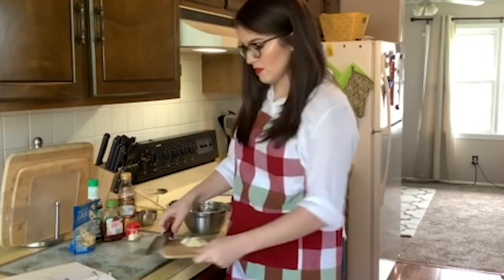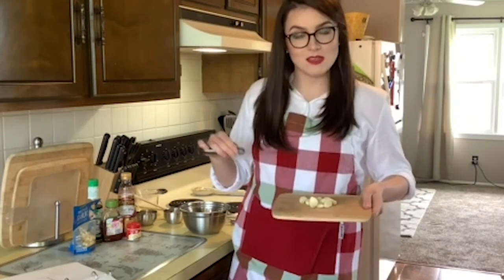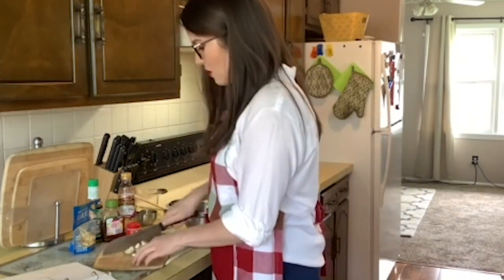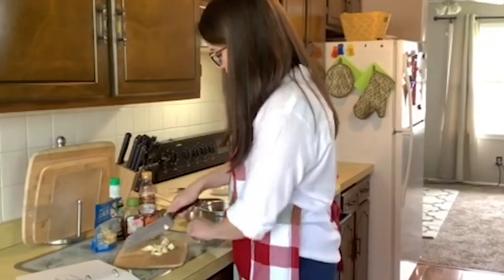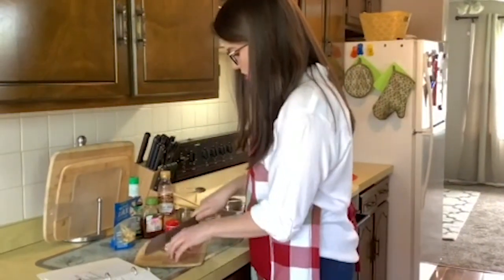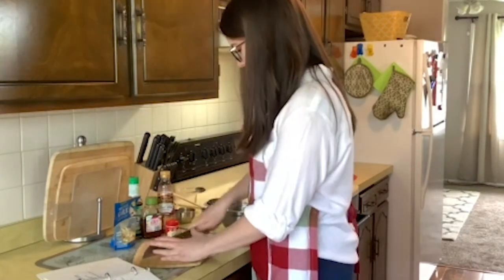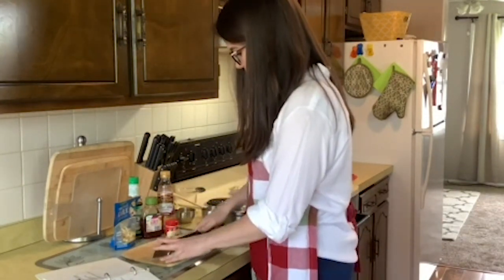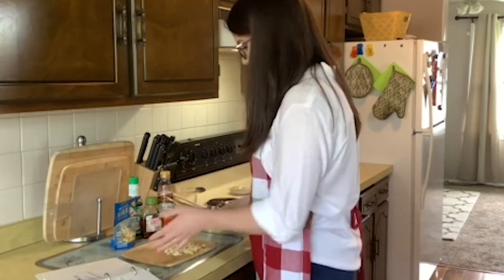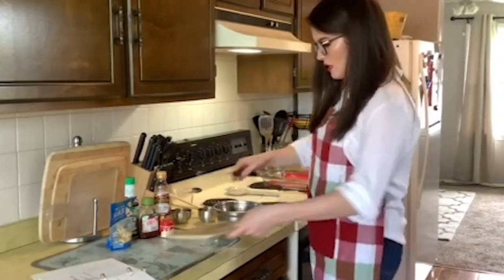I don't think that's right. You measure garlic with your heart. So I have quite a few cloves of garlic here, and I think this is the right amount for me. You decide what's the right amount for you. So it says mince. You can coarsely chop, it's fine. So we'll just give these guys a little chop here. Doesn't have to be perfect, just needs to be chopped. So you'll add that into the marinade.